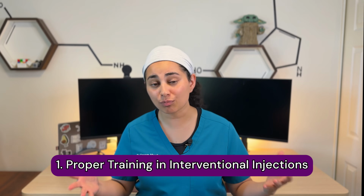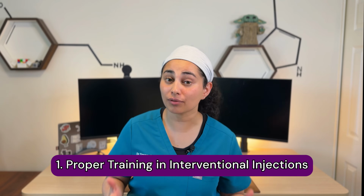Number one, they have proper training in interventional sport medicine treatments. So this can include a variety of different types of physicians. We have sport medicine physicians that are fellowship trained, interventional physiatrists, interventional radiologists, and many orthopedic surgeons. Now, surgeons tend to really focus on the operative aspect of things, but there are a number of orthopedic surgeons who will still do non-surgical interventional treatments in patients. Just make sure you know the credentials of who you are seeing.